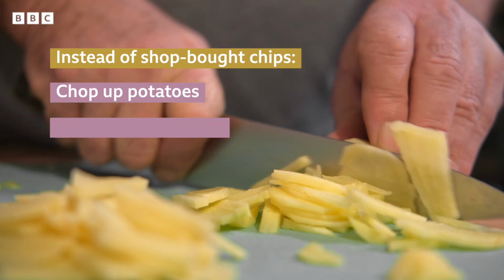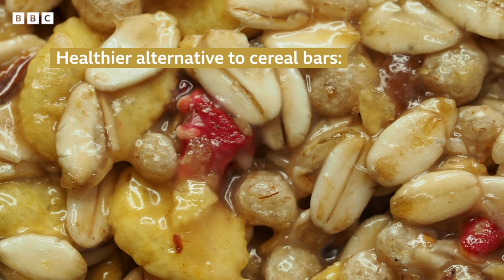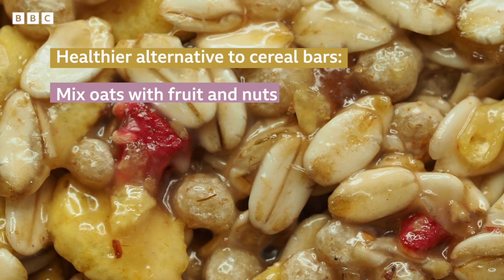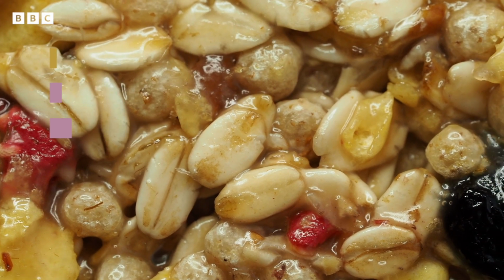Shop-bought chips are covered in maltodextrin and flavouring. So instead, chop up potatoes, sprinkle with salt and olive oil and bake them in the oven. A healthier alternative to cereal bars can be made by mixing oats with fruits, nuts and sweeten with honey or dates. Over time, you may get used to these simple swaps and even begin to prefer the taste of the healthier option, only opting for an ultra-processed treat on special occasions.